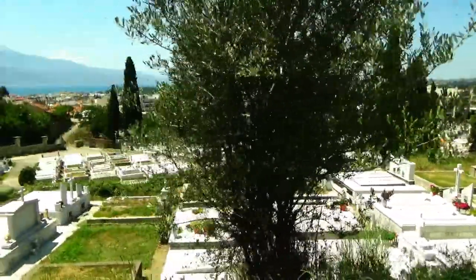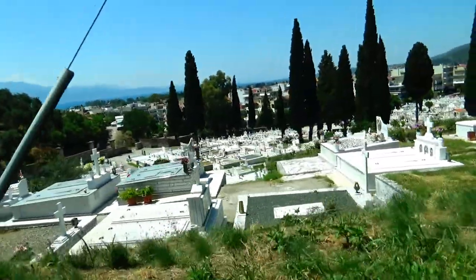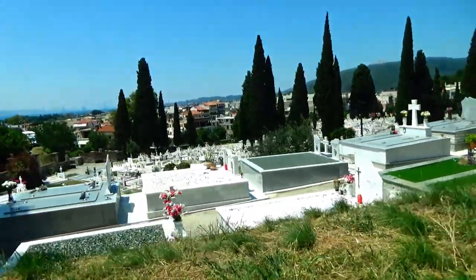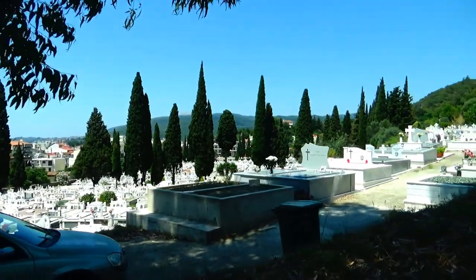Okay, so at the bottom of the hill, you can see the cemetery. As you can see, they don't actually bury them, they just put them on top and cover it. So these are tombs or crypts. Because the ground is hard as rock, which is literally rock, they had to just put them on the top.